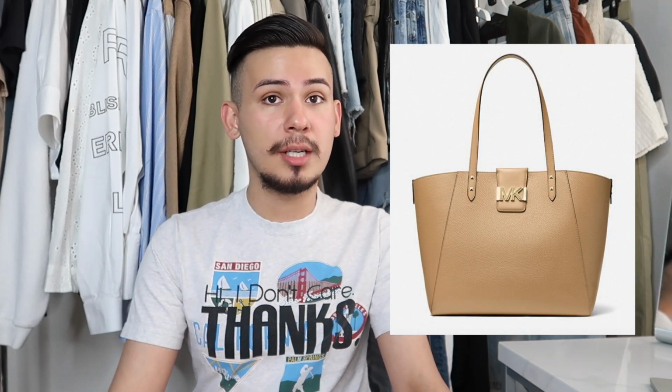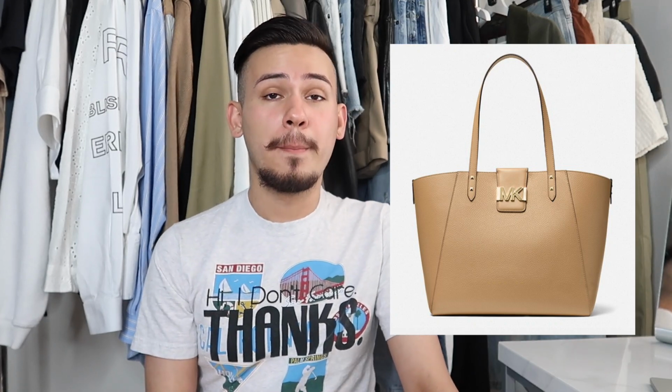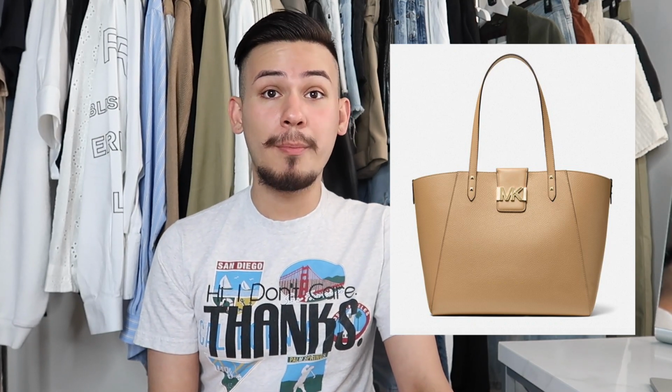The next one is going to be from Michael Kors, and this one's going to be the Carly tote bag, and it comes in at $398. A lot of you guys know I have the Carly satchel, and I've been getting so many compliments on it. But they came out with a Carly tote bag this season, and I just thought it was a really great option if you are a Michael Kors lover.